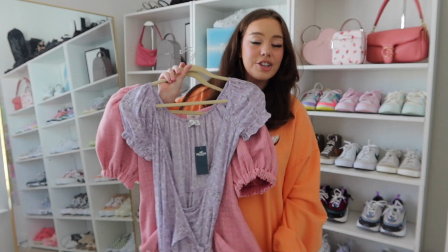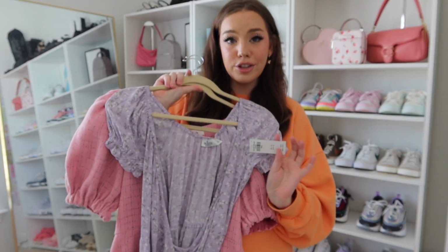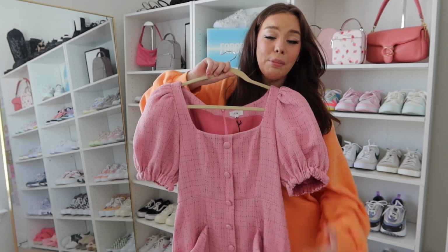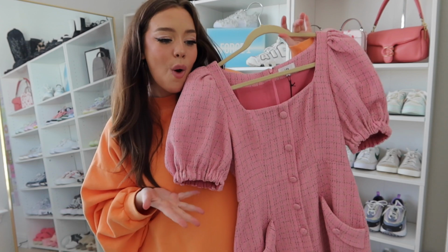It's so adorable. Actually, I just found some dresses that I am going to list as well. This one from Hollister. It's new with tags. I bought this as a really cute little summer dress. I never ended up wearing it. And then this dress from LPA I've had for years, but I have never worn it because where would I wear it?